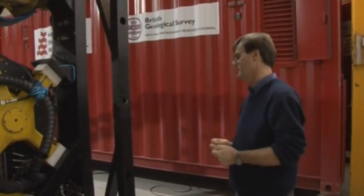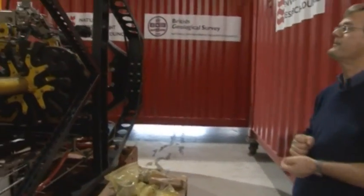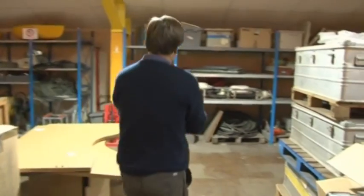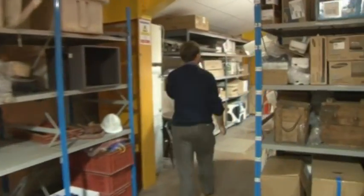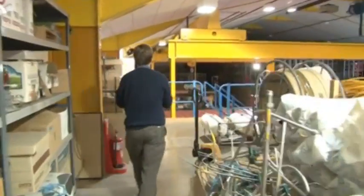So BGS here in Edinburgh provides the contractual work and the drilling expertise. It's my role to see what is possible technically, what sort of water depths the scientists are trying to work in, what it is they're trying to achieve. Then look at all the options, what sort of platforms you can use, what sort of vessels and ships, and all the logistics associated with running that operation.